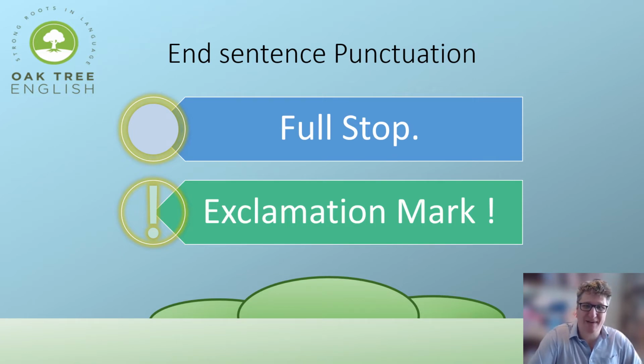Interestingly, there's actually a place in England. It's the only place in England that ends in an exclamation mark. It's called Westward Ho. If anybody happens to watch this from Westward Ho, give me a comment or a like. And that ends in an exclamation mark.